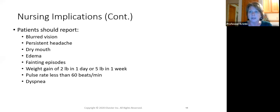And they need to check this. If they have a 2 pound gain in one day, something's wrong, or 5 pounds in 1 week, they need to contact the physician immediately.